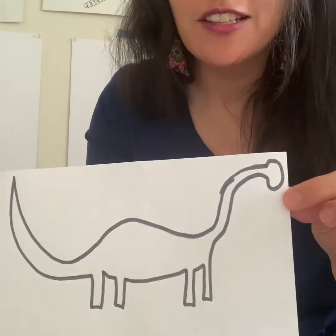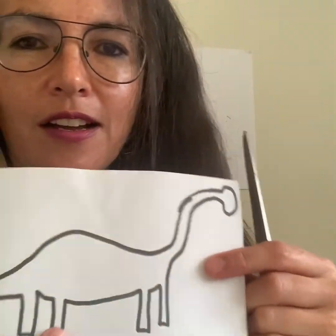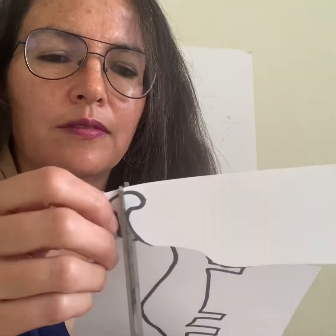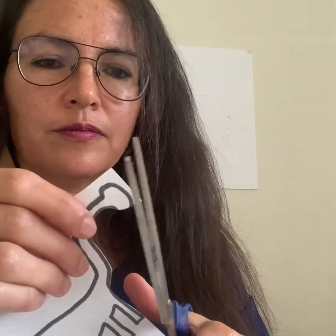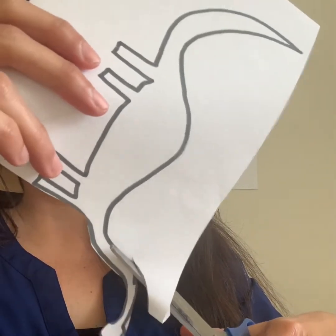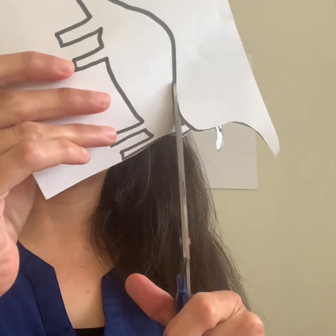Once you have your dinosaur drawn, what you're going to do is take your scissors and you're going to cut along the lines. I'm just cutting along the outline, the shape of this dinosaur. So I'm going very slowly. I'm turning the paper as I cut, right? You just hold your scissors up and turn the paper.